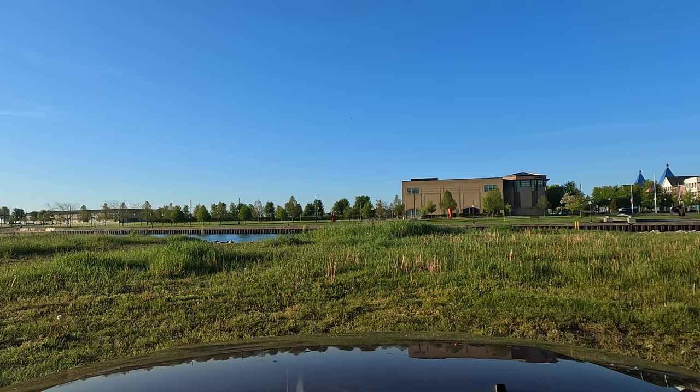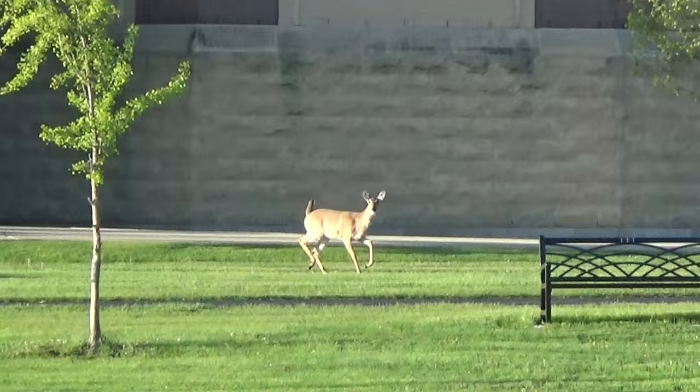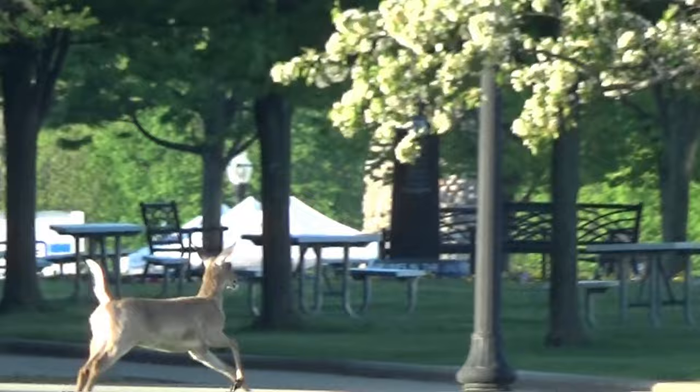Okay, let's go. Wait, hold on. Looks like a deer got himself lost in the city. That'll happen. Okay, let's go for real this time.